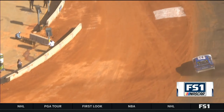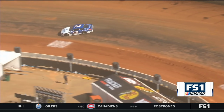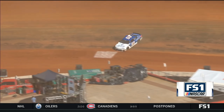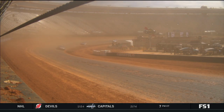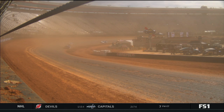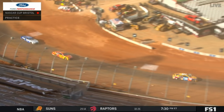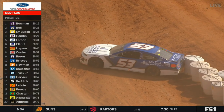J.J. Yeley in the 53 this week was passing a bunch of cars and then went for a spin at turn 4. Everything looked perfect, and then it wasn't. Yeah. That's how quick it happens on dirt. I don't know how many times I've said that to myself. Man, everything was going so good. Oh, we have a caution at turn 4, and it's J.J. Yeley.